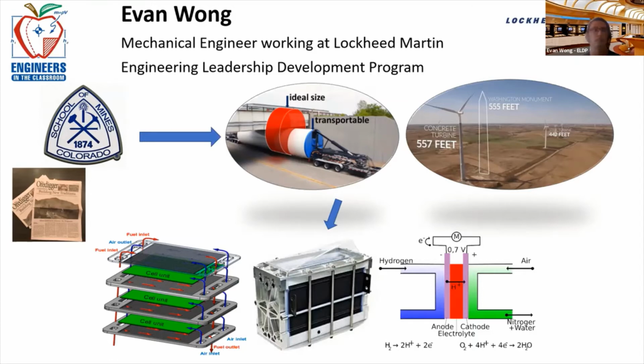And then moving into my first engineering job, I worked for a startup up in Boulder. There we were designing concrete wind turbines. One of the main challenges with wind turbines is that you can't easily transport the towers, as you can see on the left side. So our concept was that you build the bottom of the tower, where it needs to be the widest, on site with concrete instead of trying to transport these massive tubes.